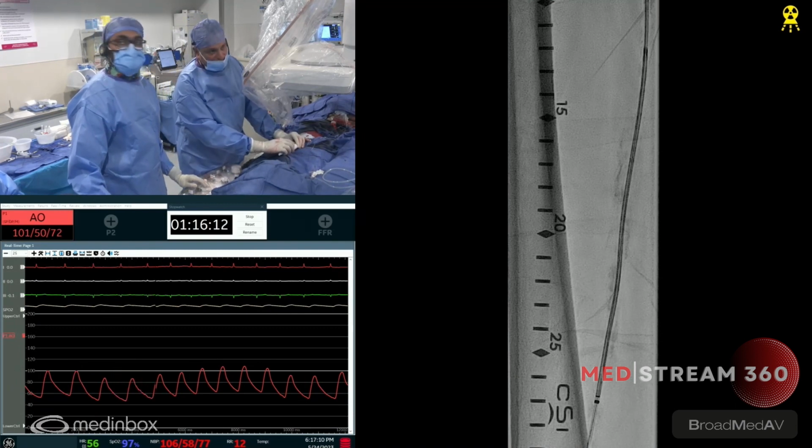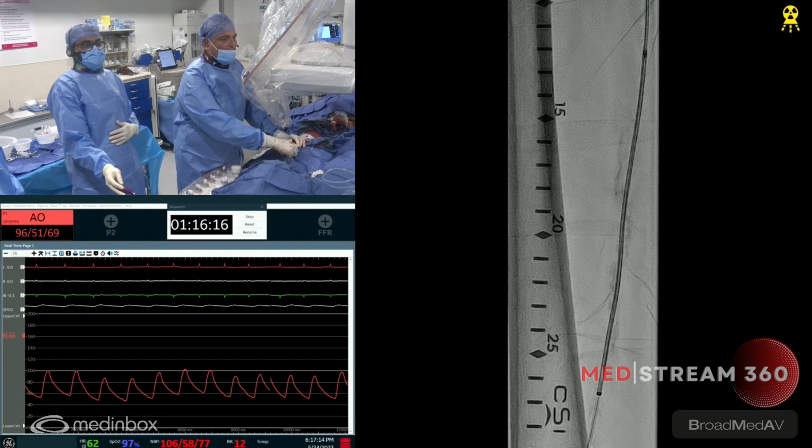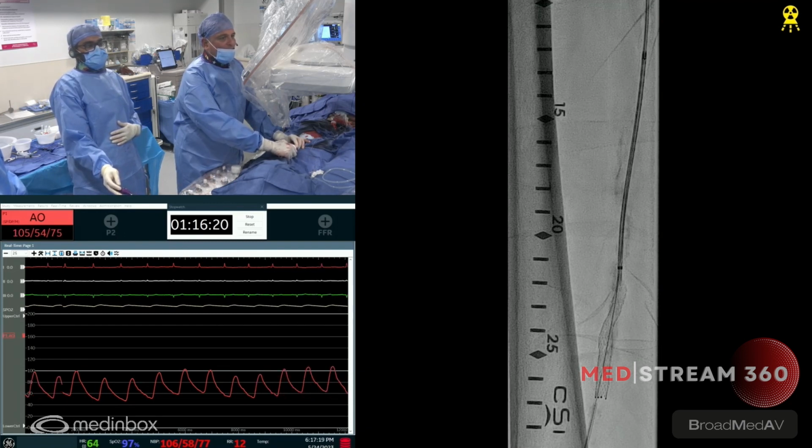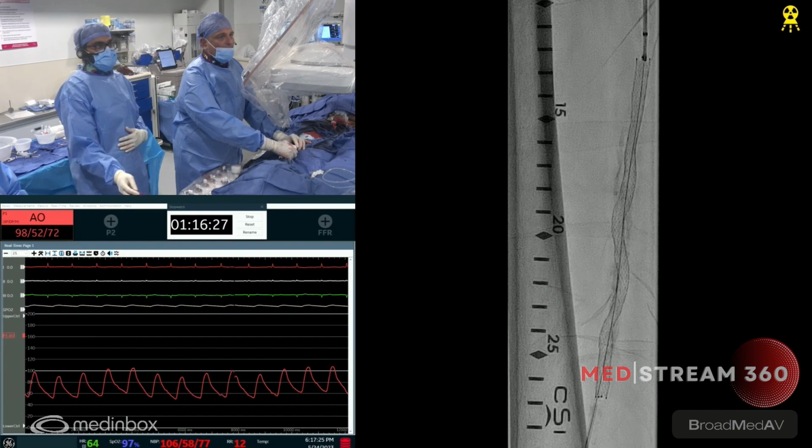So this one, you press the button in the back to release the lock, and then slowly just unwind it. As you can see, there's the unwinding of the Zilver. And like Ibrahim so nicely predicted, our vessel preparation has been quite good here, although we probably will have to post-dilate this.